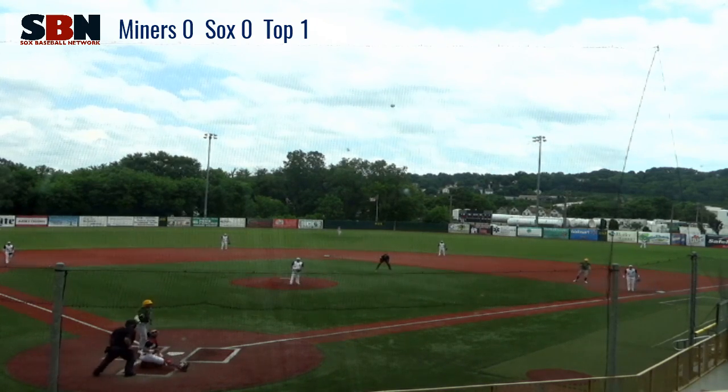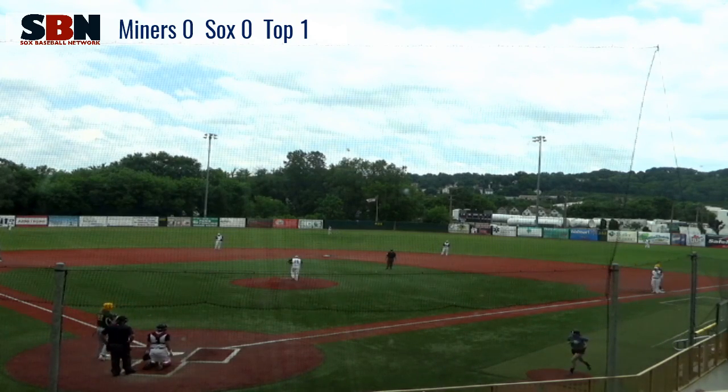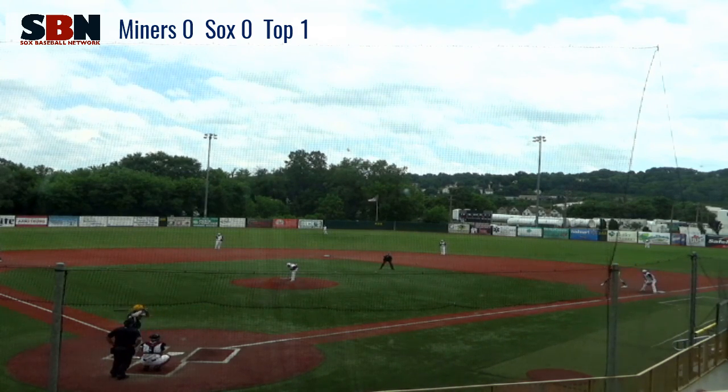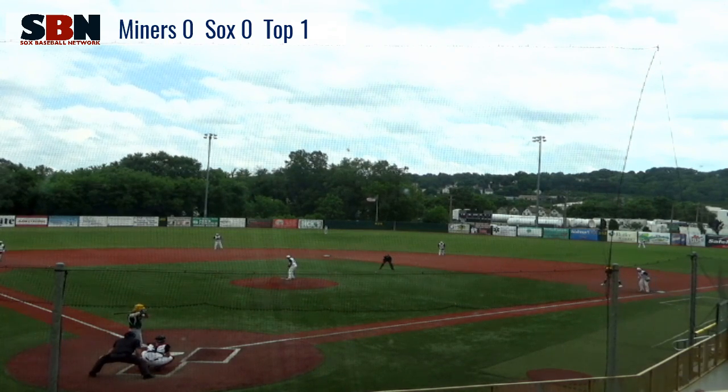The ball fouled into the screen by Hagen, John Hagen, playing third base for West Virginia this afternoon, got long blonde hair. .222 average this season through 36 at-bats. Been a little bit of a tough go for him.